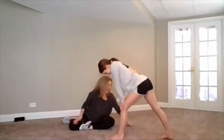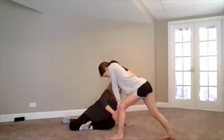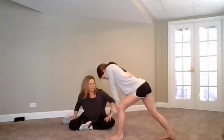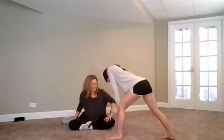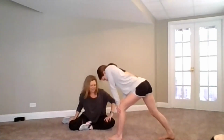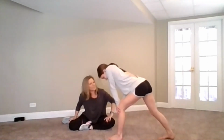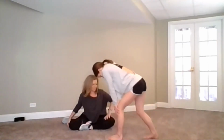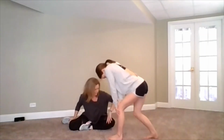Other leg straight back. Push that heel down. All your weight on that front leg. I had so much fun learning about all the animals with you guys today. Almost like going to the zoo. Okay, bring it in a half step. Push that heel down. All your weight on that front leg.